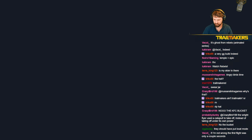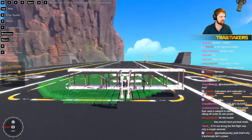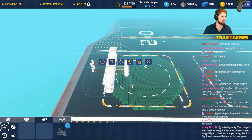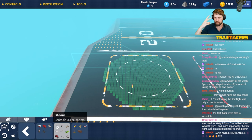Yeah, I don't know why I'm expecting this to handle like a dogfighter. This is like the furthest from it. But it's an amazing replica. It's really good. Should have put boat mode. I agree. Yeah. Boat mode. Boat gang. Boat mode gang.